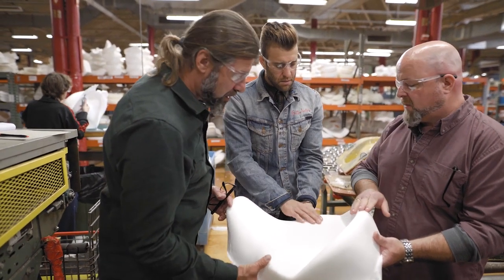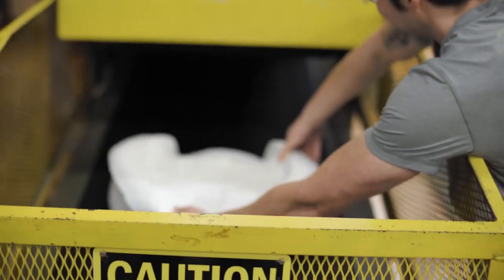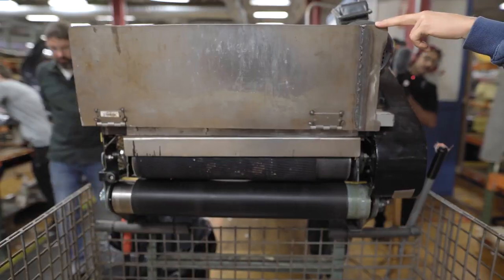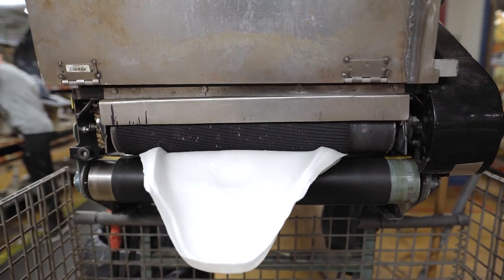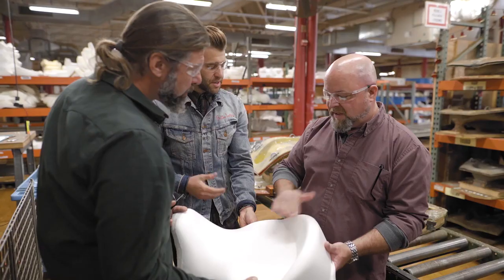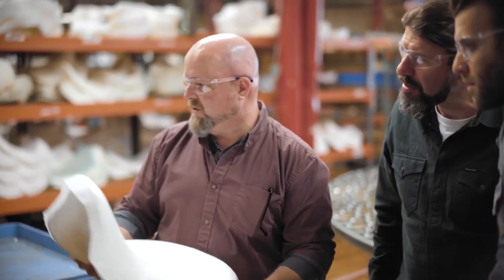Yeah. So the next step that we do with the foam is we put it through something we affectionately call the mangler. It's a series of rollers that will actually break this seat in, so there's no break-in period for a Mustang seat. We'll precondition the foam before the user gets it. Oh, so it doesn't really pack in after the rider starts riding. Right, so we take care of all of that right here at the factory. After that step, then we go and trim.